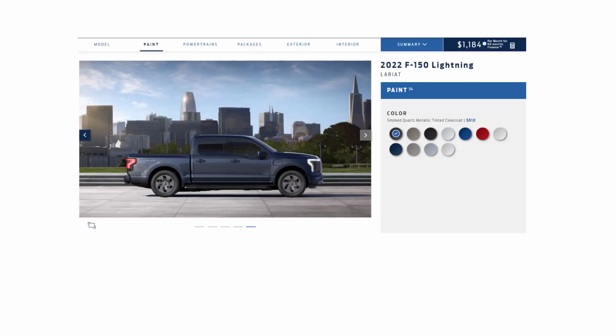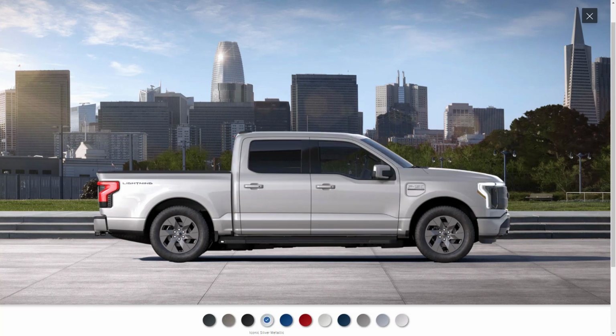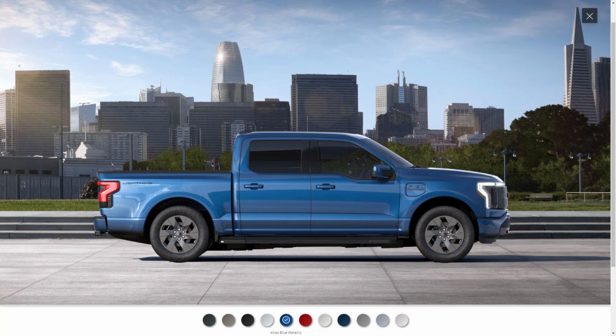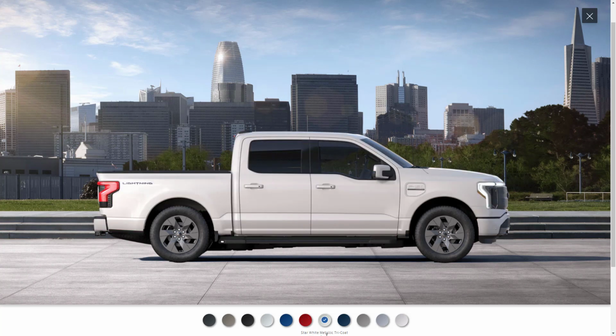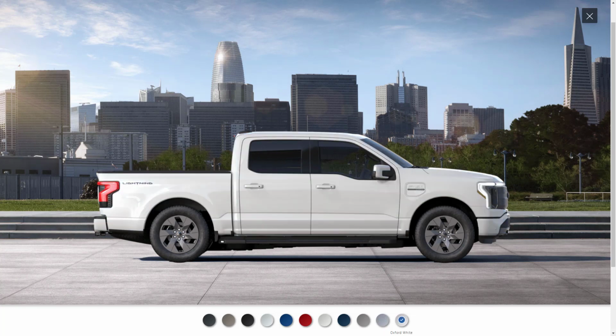Okay, so we're back here on the Ford Configurator, ready to do our build and price of the 2022 Ford F-150 Lightning. We're doing it in the Lariat trim level configuration. The first thing to do is select our paint colors. There are 11 exterior color options. Let's go over them. This color here is Smoked Quartz, Stone Gray, Agate Black, Iconic Silver, Atlas Blue, Rapid Red, Star White, Antimatter Blue, Carbonized Gray, Iced Blue, and Oxford.